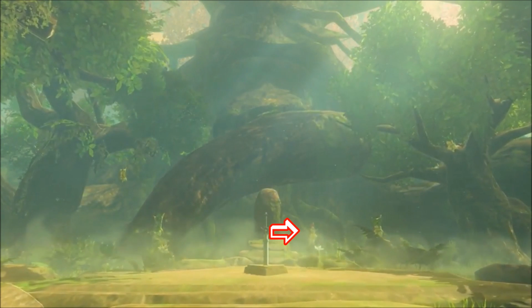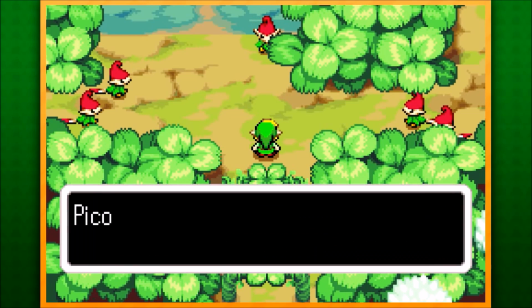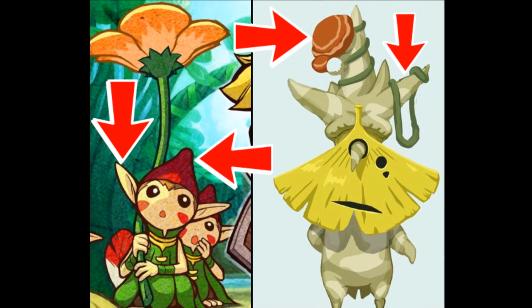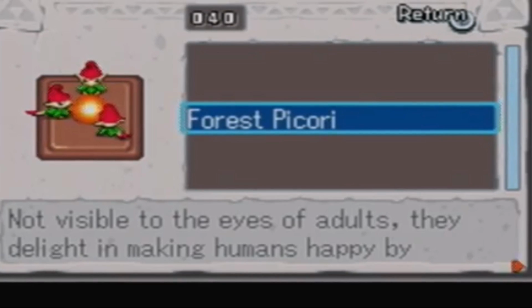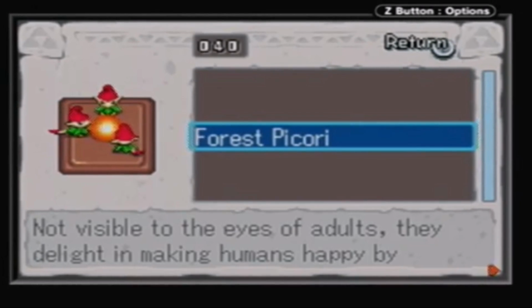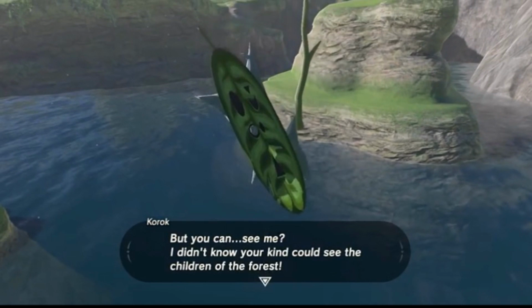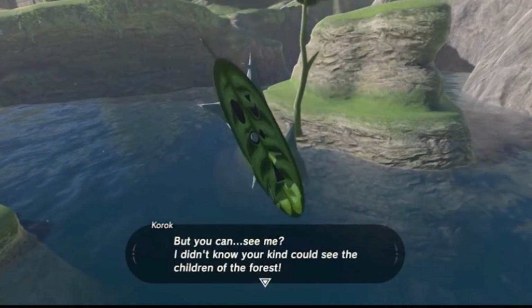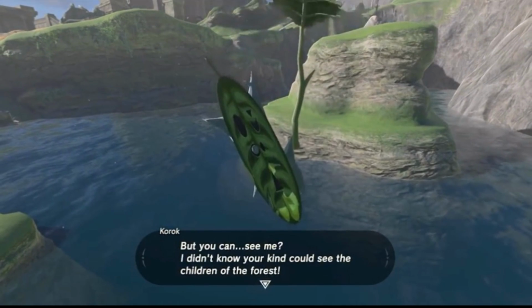For instance, both this new Korok and the forest Picori live in the woods or forests. In addition, both have pointy ears and wear red hats. Interestingly, the forest Picori are not visible to the eyes of adults, and only good, well-behaved children can see them, which is oddly similar to what Link was told by the Korok in the beginning of Breath of the Wild, when the Korok asked Link how his kind, humans, could see the children of the forest.